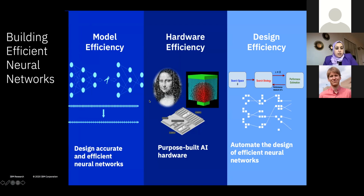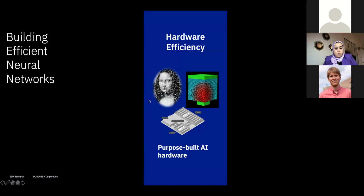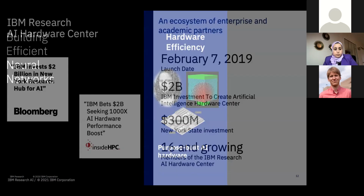So the next thing here that's really becoming important is hardware efficiency. This is a huge area of investment and focus at IBM Research, where we're trying to imagine the future of AI hardware computers and accelerators and realize it beyond the world of GPUs. GPUs are the best examples of what we have today, but by no means are the ideal architectures to implement some of these AI architectures, especially at the edge.